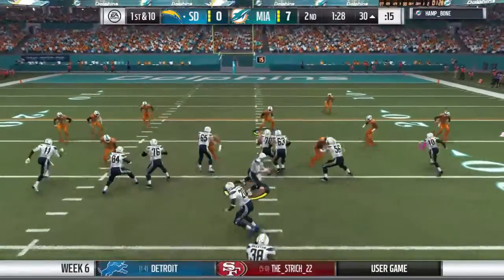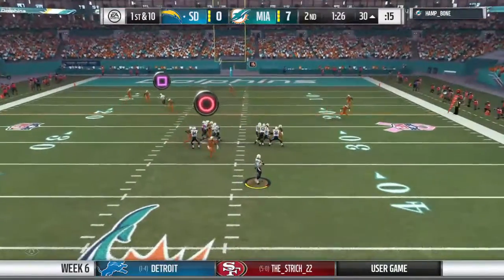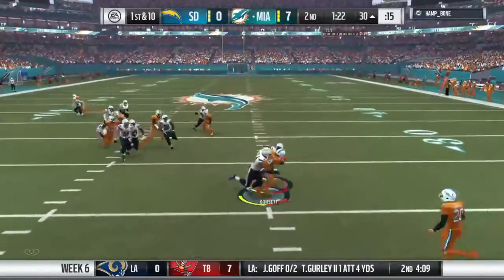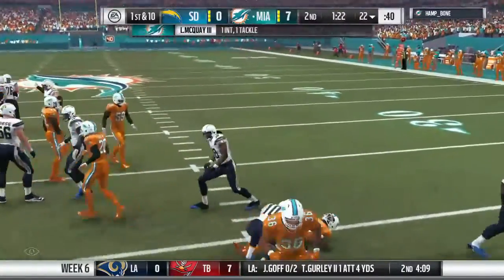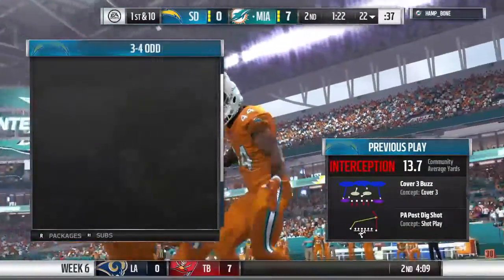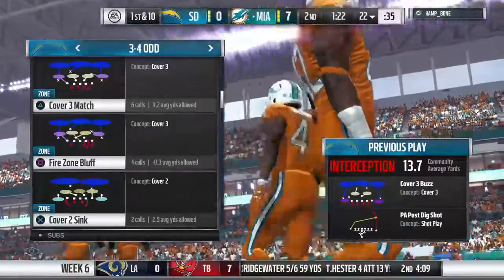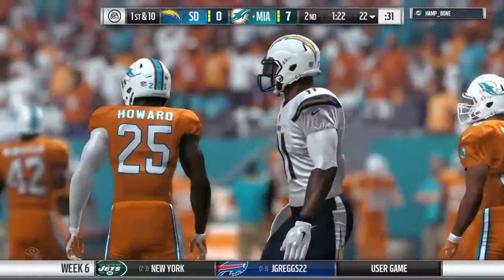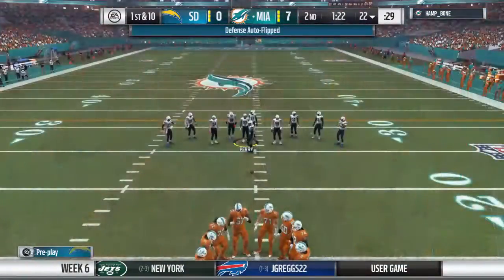Now a play fake here on 1st down. A battle for it, and it's intercepted. A great read, and it's picked off. And this one will be brought back to the 22. And the Dolphins offense now ready to go back out on the field, in enemy territory last time through the interception.